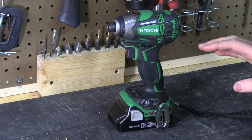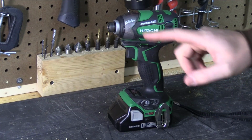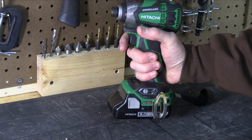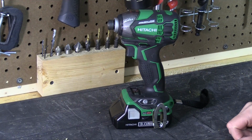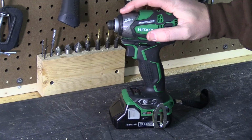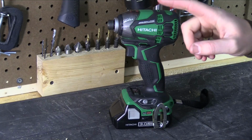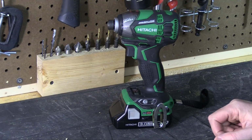And my number 1 favorite cordless tool released in 2016 is the Hitachi Brushless Triple Hammer Impact Driver. This is a very compact and lightweight unit, and it has features not found on any other impact drivers on the market today. Most notably is the triple hammer mechanism, which is an upgrade over the standard double hammer design, meaning you'll get more impacts per minute, you'll have lower vibrations, and much faster speeds.